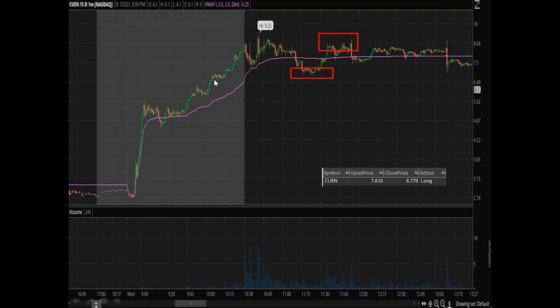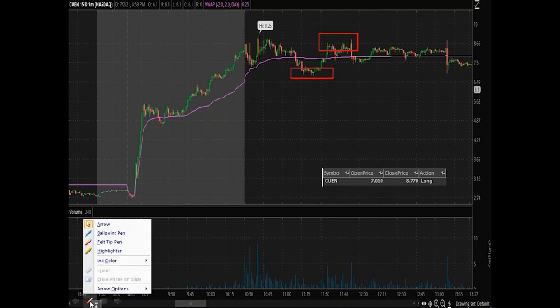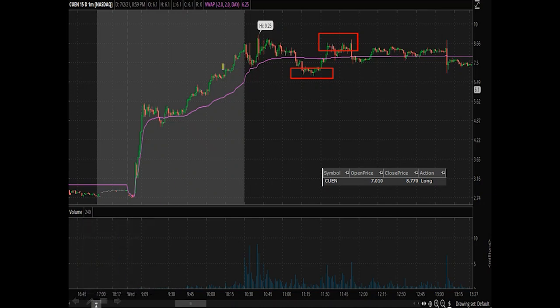And so, number one, I was just paying attention to these support lines down here. I don't know if this works. Does it work? Highlighter? Oh, well, we learned something new today. Nice. I was just saying down here, okay, paying attention down here, paying attention here.